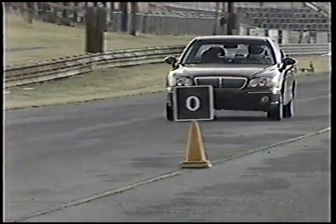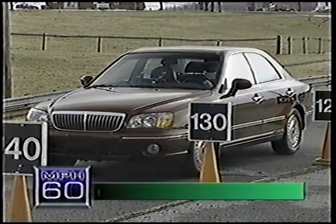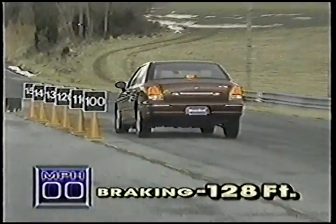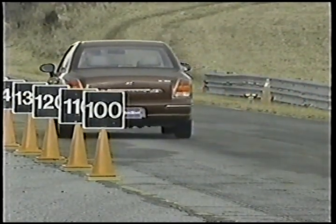Stable also describes the XG's braking manners. The standard 4-wheel disc 4-channel ABS system delivers stops in an uneventful and reasonable 128 feet. Our drivers noted a rather soft pedal feel and a fair amount of nosedive, but the big Hyundai tracks straight and true.